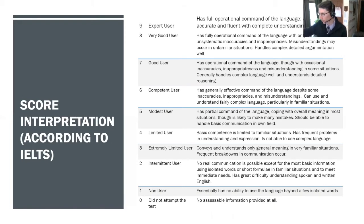All right, and then we go through the levels. Let's say we're at a modest user. Has partial command of the language, coping with overall meaning in most situations, though is likely to make many mistakes. Should be able to handle basic communication in own field. And moving down, we'll go to intermittent user because I think this is me in one language, actually 2 languages. No real communication is possible except for the most basic information using isolated words or short formulae in familiar situations and to meet immediate needs. Has great difficulty understanding spoken and written English.